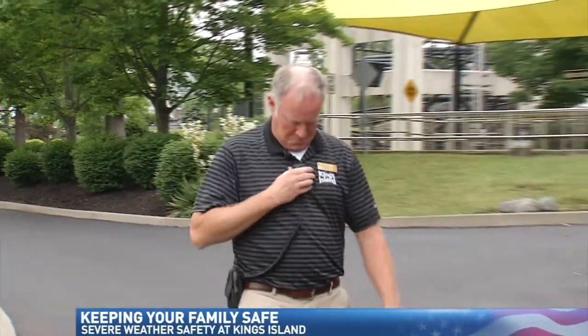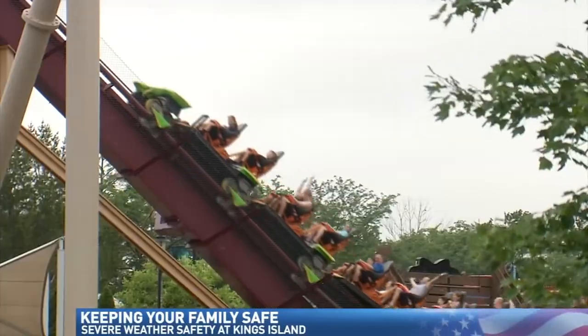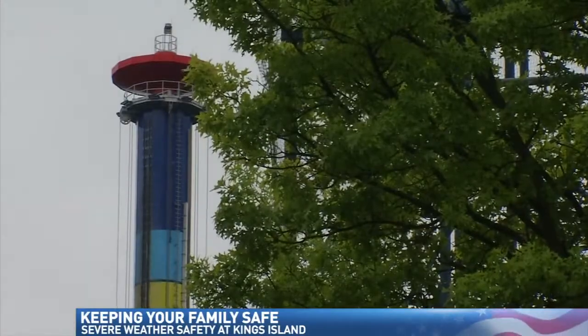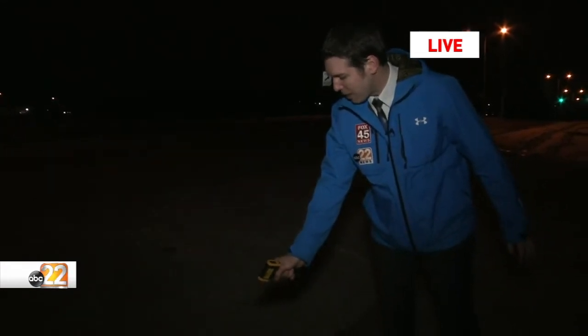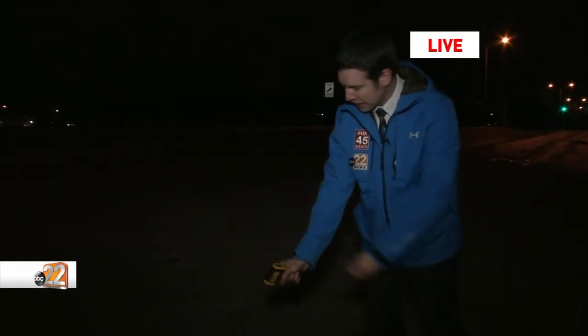For nearly 3 decades, it's been his job to make sure each ride is working only under the right weather conditions. I'm going to use an infrared thermometer, and what we can do is point this at the pavement to get an idea of what the pavement temperature is right now. So I'm shooting the little laser beam down there. The pavement out here at Byers Road is 21 degrees, and the air temperature around me is near 30.